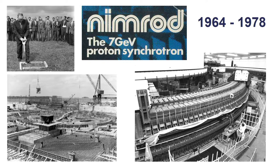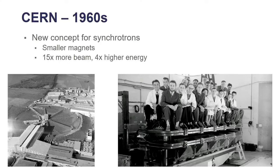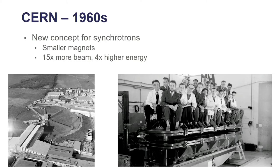One of the areas where it developed was over at CERN, where, around the same time, a few years later, they took a risk on building a machine based on a new concept, how to focus the beam in a synchrotron. And this was very successful. It allowed them to build much smaller magnets, so it's a lot cheaper to build, so they could spend the money building a bigger machine. And it focused the beam up. I mean, the concept worked, basically.